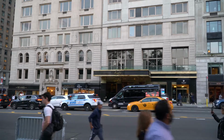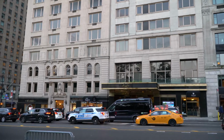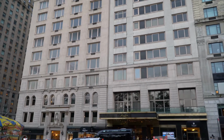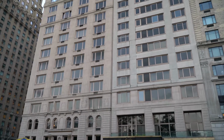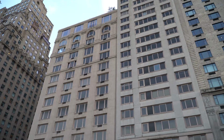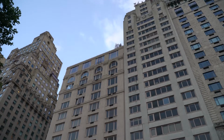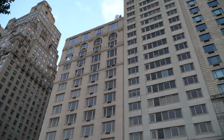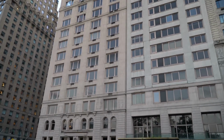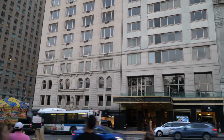Here is the beautiful Trump Parc condominium complex at 6th Avenue and 59th Street. Just beautiful when you look at it. Just beautiful for its location, right next to Central Park. This was one of Trump's earlier projects, and a very nice project at that. Now there's some office space in this building, but these are mostly condominiums, and on the ground floor they have retail space.